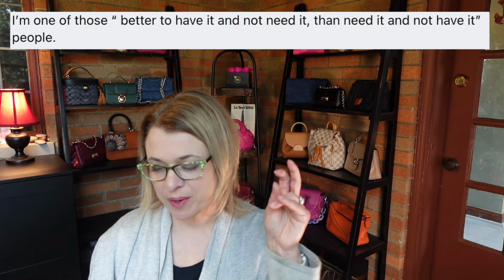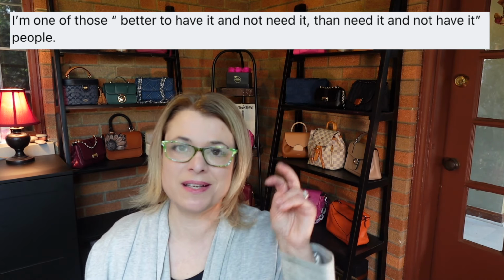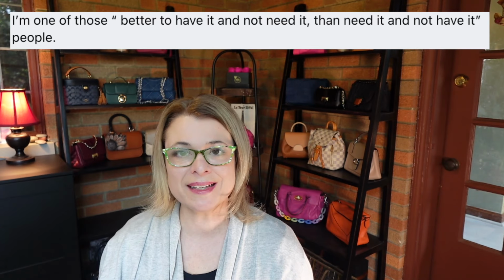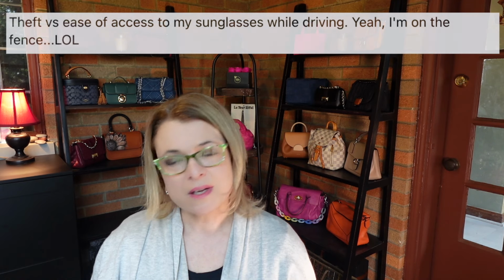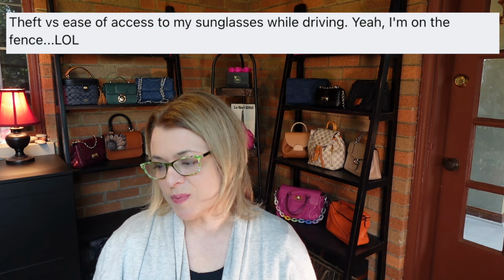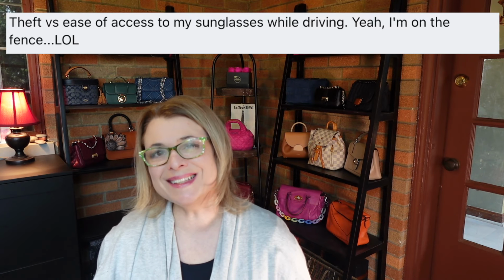And then here's our last two comments. I'm one of those, quote, better to have it and not need it than need it and not have it, end quote, people. Yeah, I can identify with that in many things in my life. And then that leads me to the last comment, which I think sums up so many of the previous ones. Theft versus ease of access to my sunglasses while driving. Yeah, I'm on the fence, LOL. I mean, it's pretty much that simple sometimes.